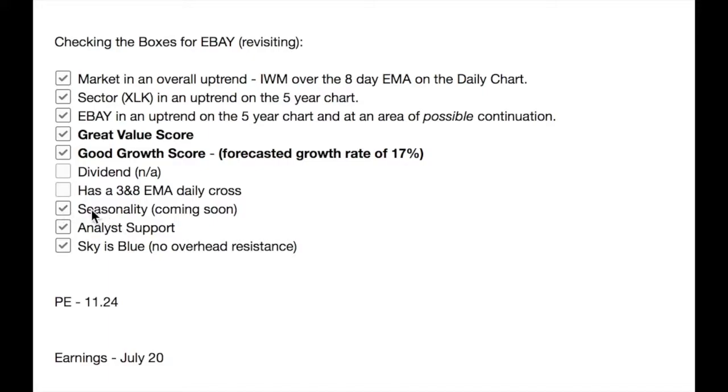Seasonality in its favor, yes. Seasonality is kicking in soon. Analyst support, yes. Sky is blue. We looked at the chart and we note that if eBay moves higher from here, it's at an area where there's no overhead resistance. It's never been higher. Sky is blue. PE currently of 11.24, and it looks as though earnings are on July 20th.